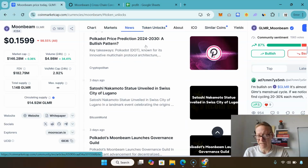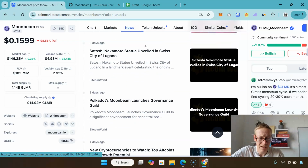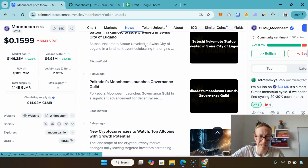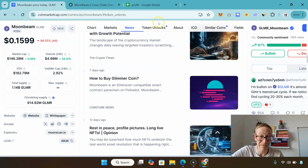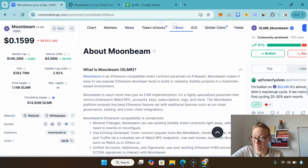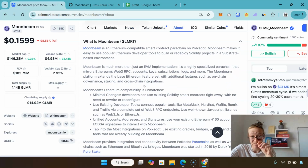So Polkadot's Moonbeam have launched a governance guild. This is hopefully a big advancement for decentralized governance. Though I'm just of the belief that governance is just a nightmare at the moment in terms of crypto. I think there's simple solutions not being looked at.